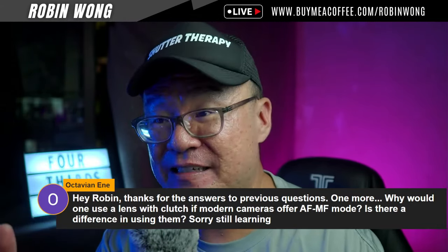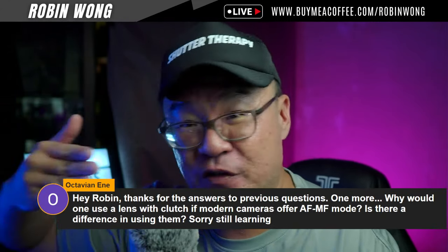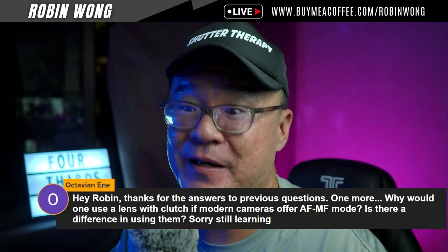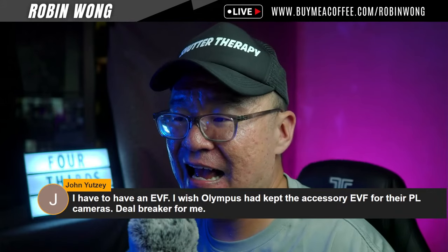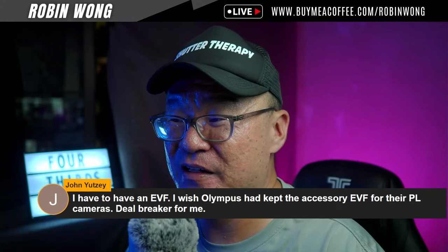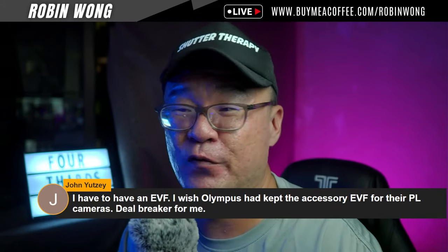But if you have autofocus plus manual focus, every time you half press the shutter button, the autofocus just runs away. That's a very big difference there. Right. John says, I have to have an electronic viewfinder. I wish Olympus had kept the accessory EVF for the PL cameras, deal breaker for me.